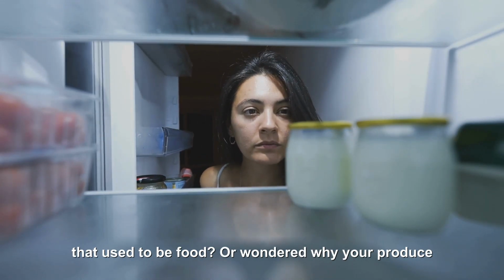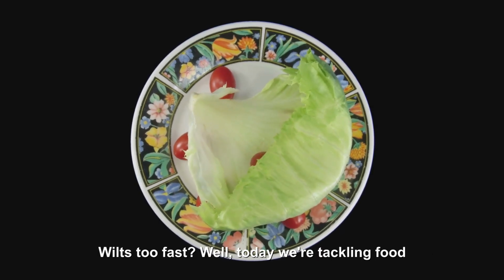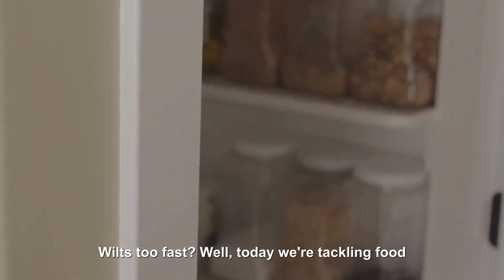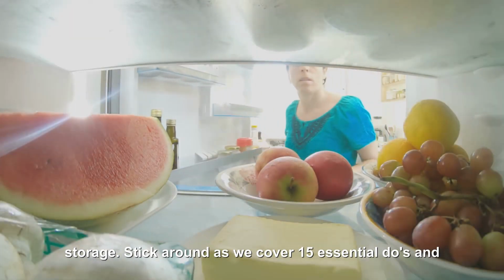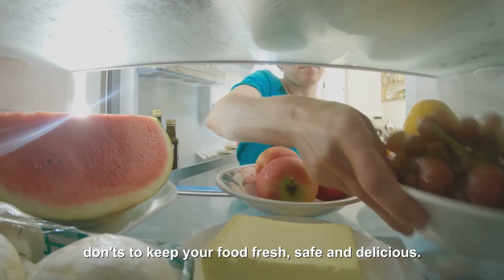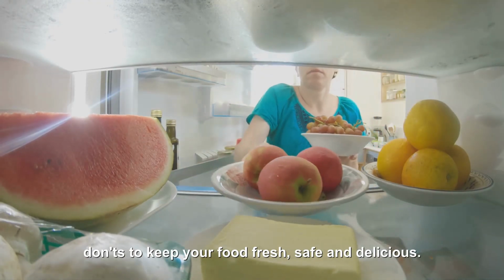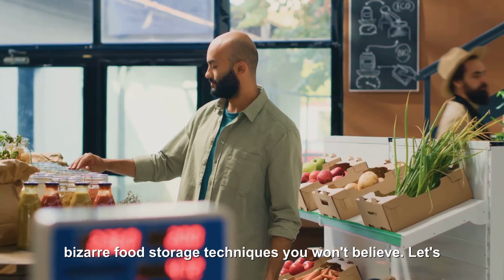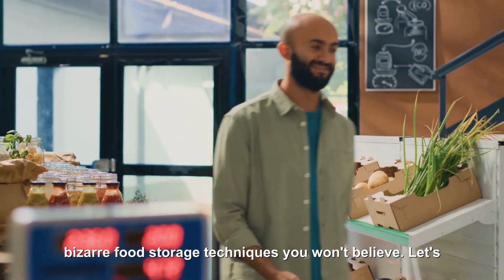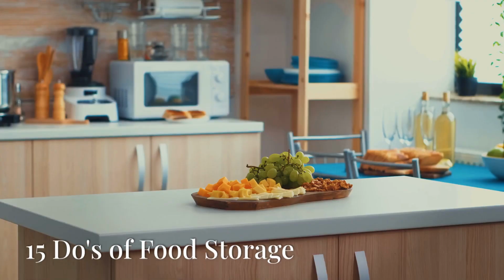to be food? Or wondered why your produce wilts too fast? Well, today we're tackling food storage. Stick around as we cover 15 essential do's and don'ts to keep your food fresh, safe, and delicious. Plus, stick around to the end of the video for some bizarre food storage techniques you won't believe. Let's get started.